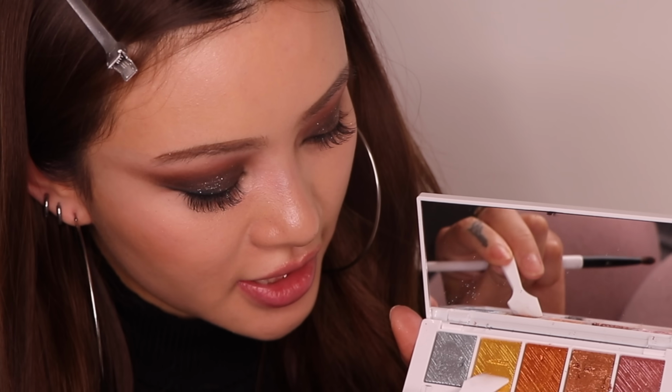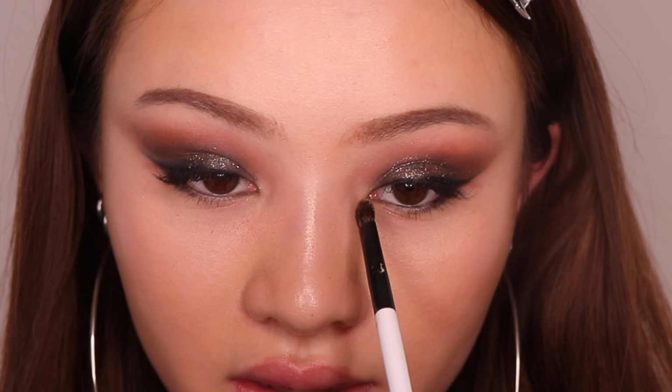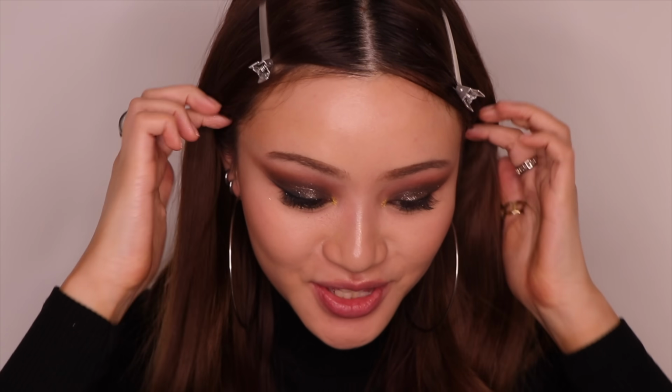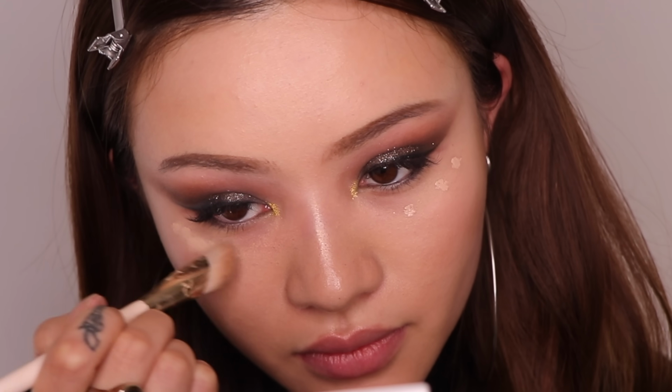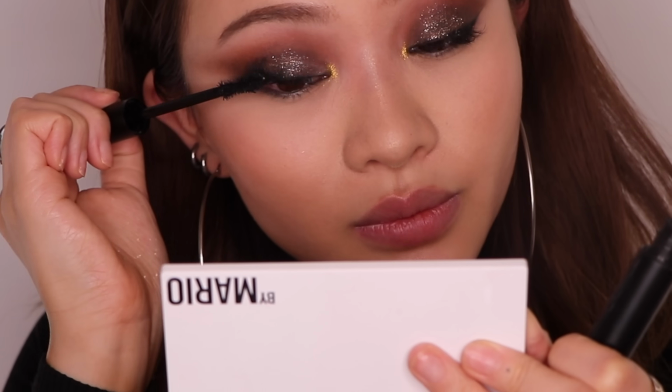Because I love this palette so much, I'm going to take a little bit of the gold right here, take just a drop of mixing medium so it's not too runny, and just pop this right in the inner corner. I love this look so much. Now I'm just going to clean this up with a little bit of concealer. To top this all off, I'm just gonna apply a mascara, and this is the new one from Morphe. This is my first time trying it.